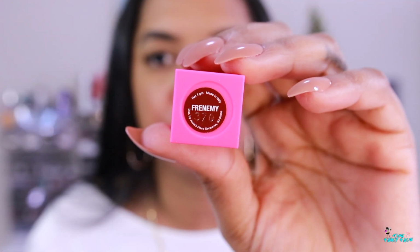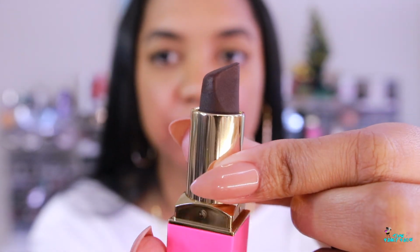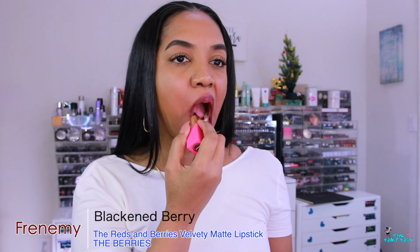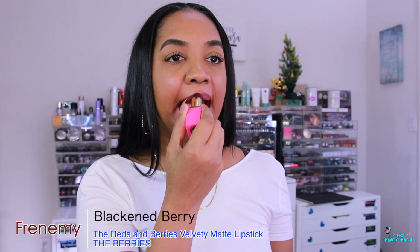Then we have the final shade in the berries. This is Frenemy and it's described as a Blackened Berry. And this is my favorite shade of the berries. It's beautiful. It's rich, it's deep, like a blackberry shade. It's a really deep purple burgundy and I am loving it. Talk about vampy and fierce. I really love this shade.